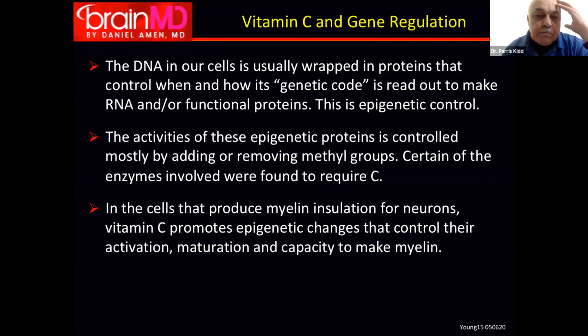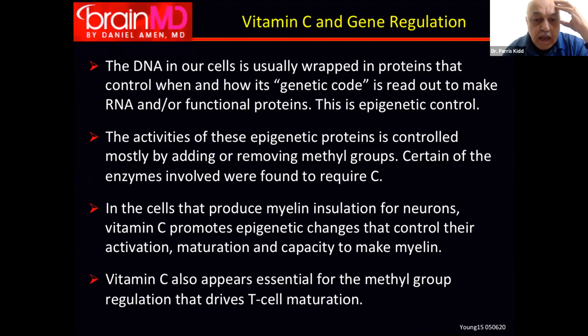Also, in the cells that produce the myelin insulation for neurons, vitamin C is necessary for similar epigenetic changes that control the activation and maturation of these cells and their capacity to make myelin. And vitamin C also appears to be essential for the epigenetic regulation of maturation of T cells, which are very important for long-term immune responses, such as maintaining a memory for offending agents that they have seen before. So the T cells, for example, are very, very important for a healthy vaccination status.